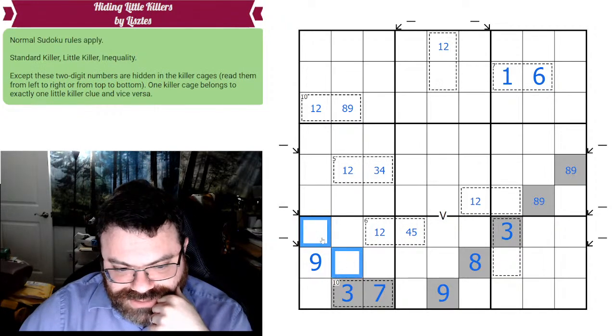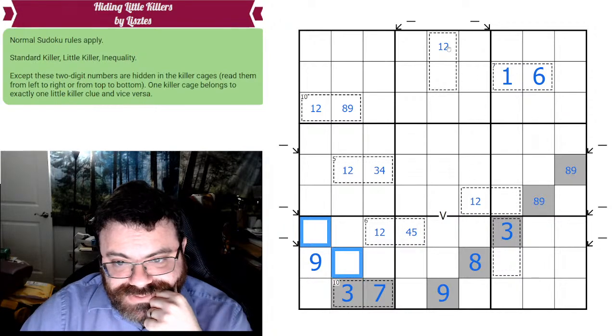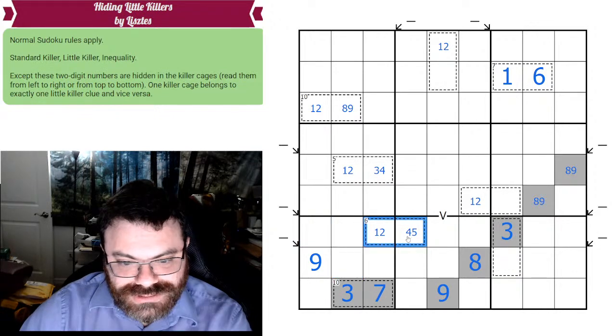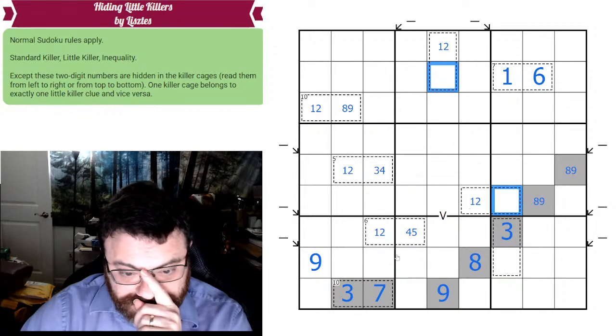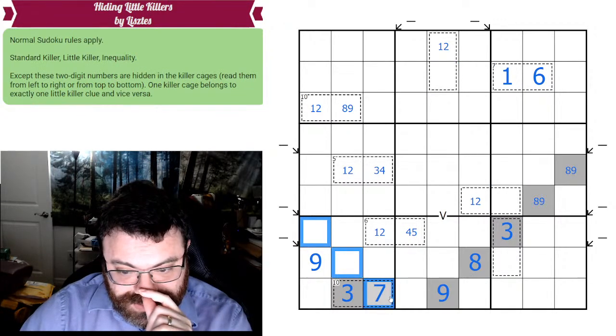What's the max this could add to? This could be 8, 7, 6, which is 21. Actually, I can't do 21. These can't be 21, and the 1 sees here and here. So this is in the teens.